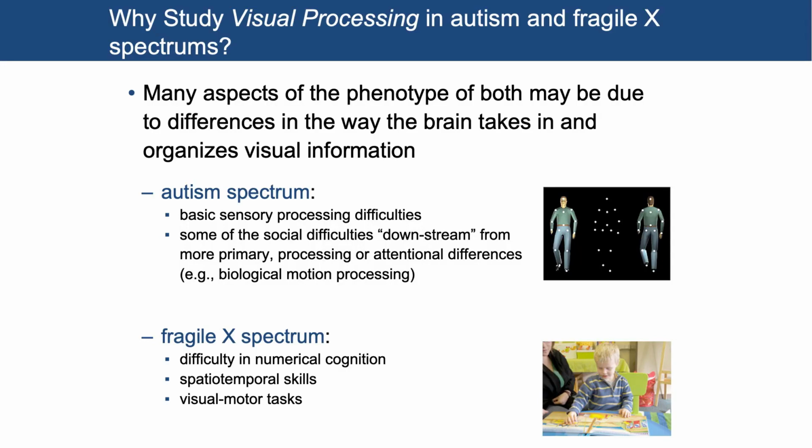In Fragile X spectrum, you also see differences in visual processing, so difficulty in numerical cognition, but also spatial temporal skills and visual motor kinds of tasks. So all of these things are known about the phenotype. And in my body of research, since I started as a postdoc back in about 1998, 99, we were looking at these things. And I was really thinking about how, when you take in visual information in the world, it can actually explain some of what we see phenotypically.